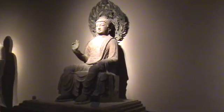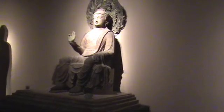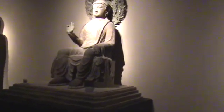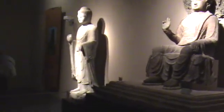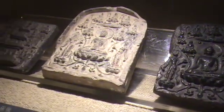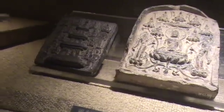It's interesting how Buddha comes in many different forms. His hand positions signal all kinds of things, not to mention his reclining, standing, sitting, whereas Christ seems to have one pose, that's hanging from a cross. These clay tablets of Buddha on earth near the big wild goose pagoda.